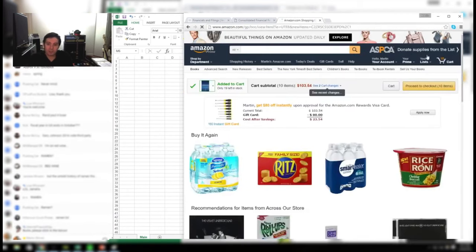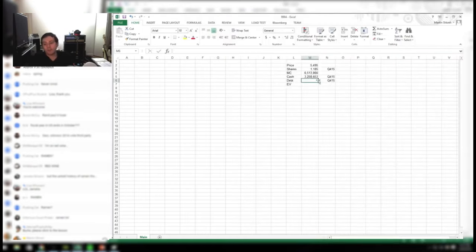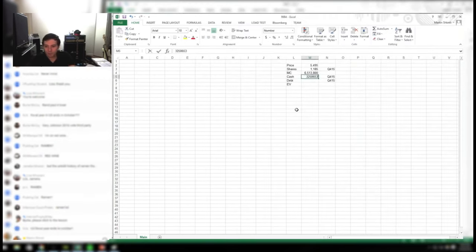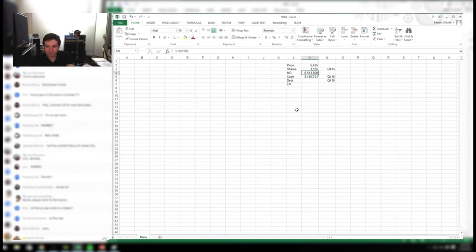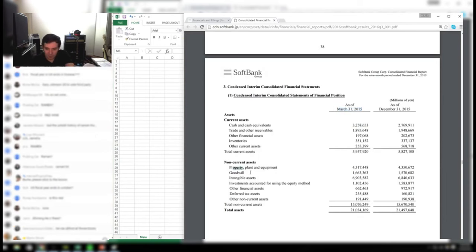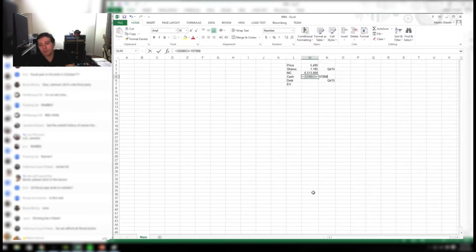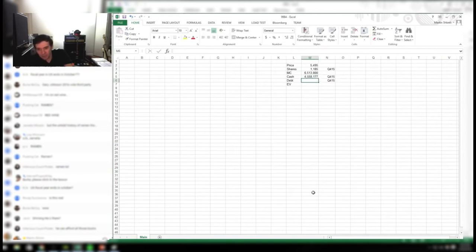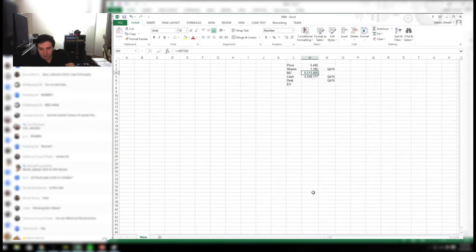They call it the lost decade because they basically didn't grow their GDP, I think, for a decade. And one of the reasons is they had a credit crisis. If that sounds familiar. And now they're so conservative that companies like SoftBank, you can see half the company is cash, which is a little crazy. Let's see, property, plant, equipment, goodwill. Investments accounted for using the equity method. So if you add that, that's another trillion yen. So it's 4.5 trillion of the 6.5 trillion company that is cash or financial investments.